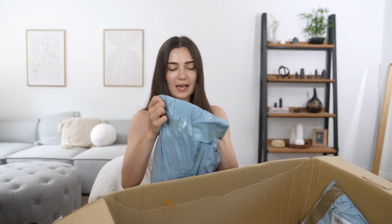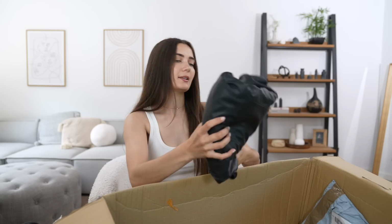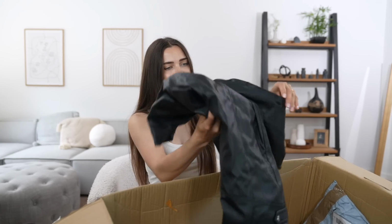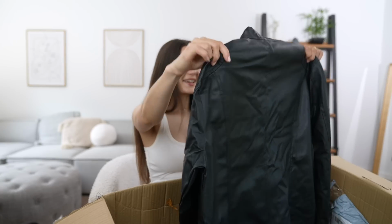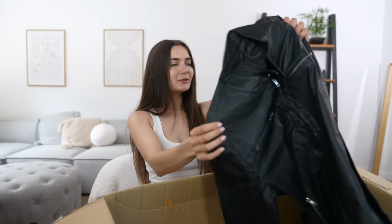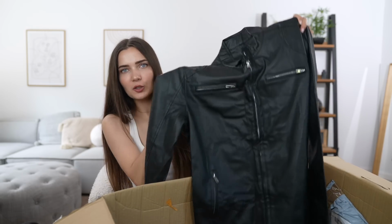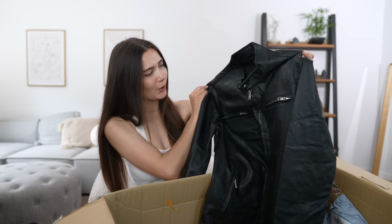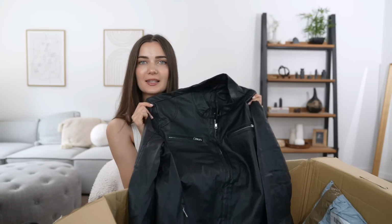Moving on, we have another parcel with something quite leathery inside. Oh, it's a leather jacket. Hang on a minute, this could be good. I mean, okay, it's not my favorite style of leather jacket, but it's decent. This is what it looks like. I think it could be a men's. I'm not too sure. The faux leather looks all right. It doesn't seem damaged or anything. So that's a decent item.